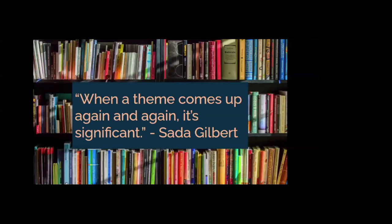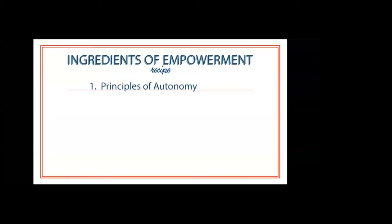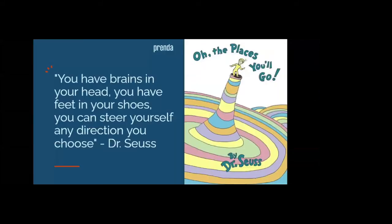And like my friend Seda Gilbert says, when themes come up again and again, it's significant. So I'm basing this recipe of empowerment on themes that keep coming up again and again for us. And our first theme, our first ingredient that keeps coming up is the principle of learner autonomy. And we define learner autonomy as the learner is the doer, the mover, and the becomer.